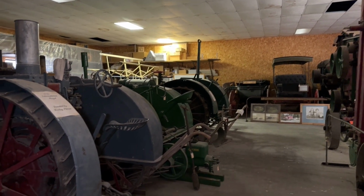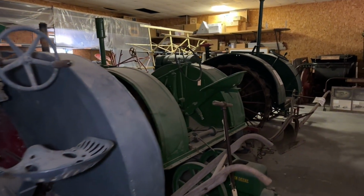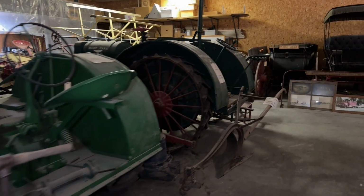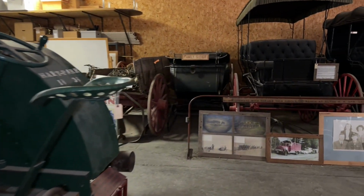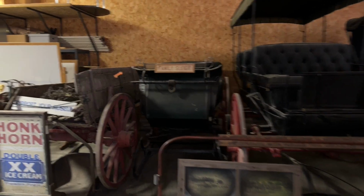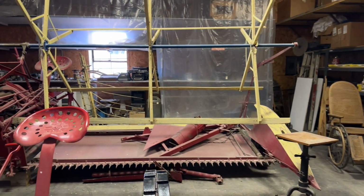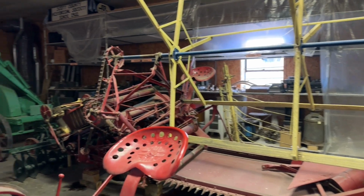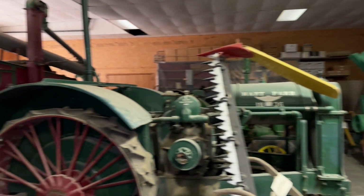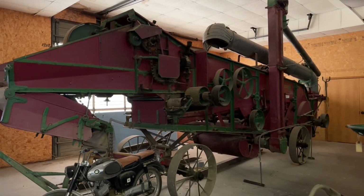Welcome to the back room of essentially the garage of the El Cuartelejo Museum. Look at all these old tractors. Yeah, there's a ton. And then back here, we have wagons with a ton of barbed wire in this one. And I'm not even sure what that is, to be honest. Not sure at all. But all of these are old farm implements. And back here, this big guy is a combine. Like, check that out. Massive.